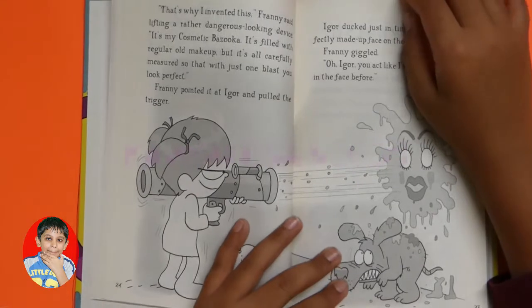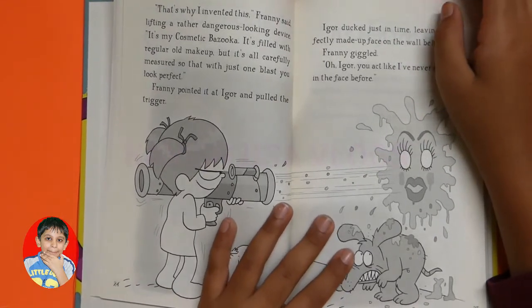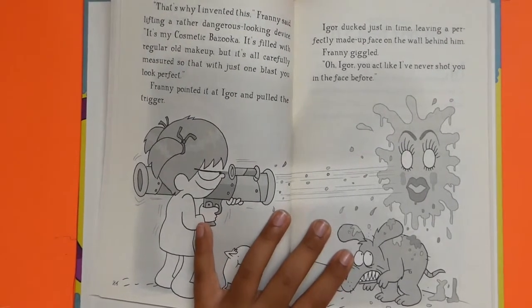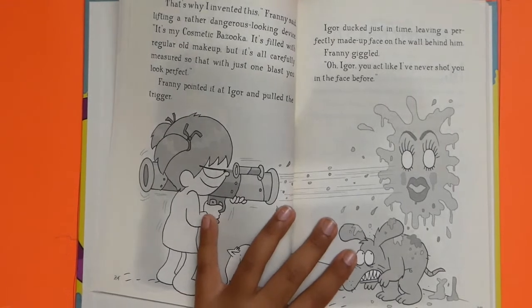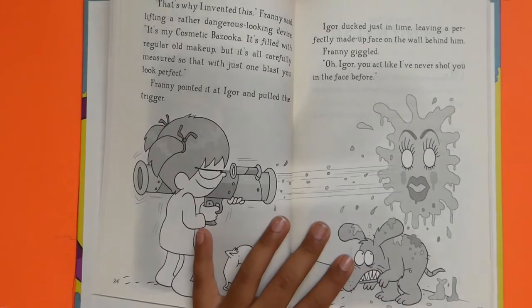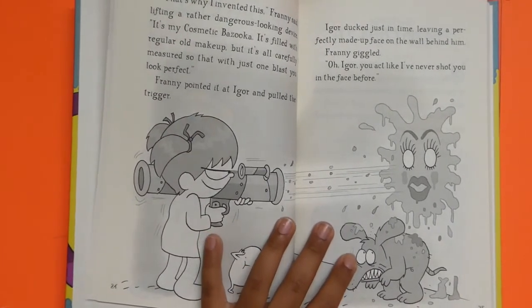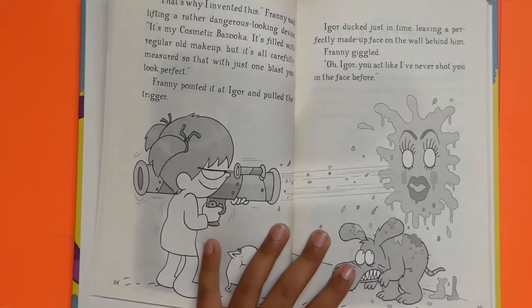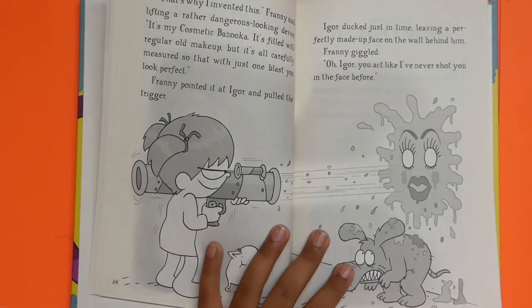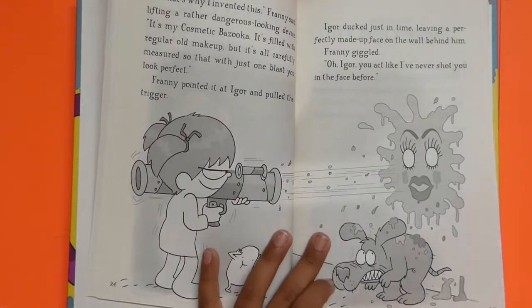"That's why I invented this," Franny said, lifting the rather dangerous-looking device. "It's my cosmic bazooka. It's filled with regular old makeup, but it's all carefully measured so that just one blast, you look perfect." Franny pointed at Igor and pulled the trigger. Igor ducked just in time, leaving a perfectly made-up face on the wall behind him. Franny giggled. "Oh, Igor. You act like I never shot you in the face before."